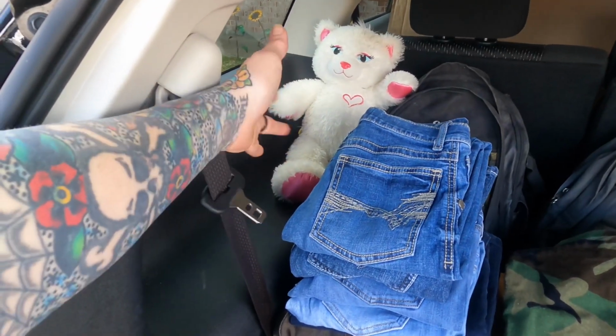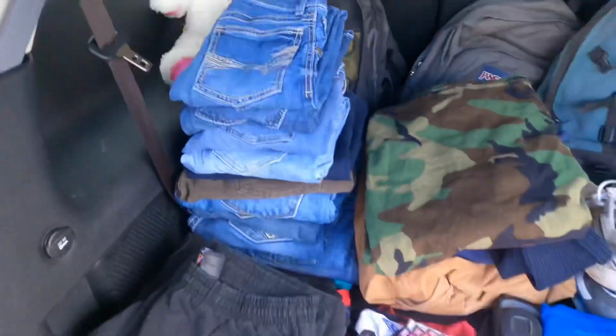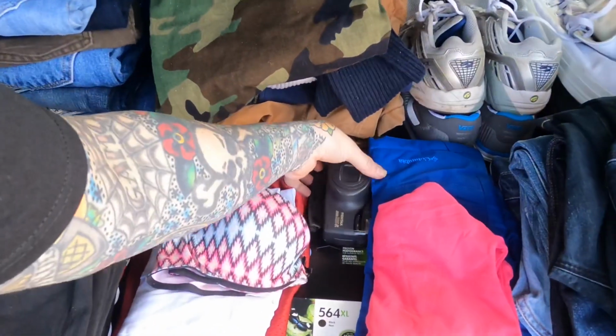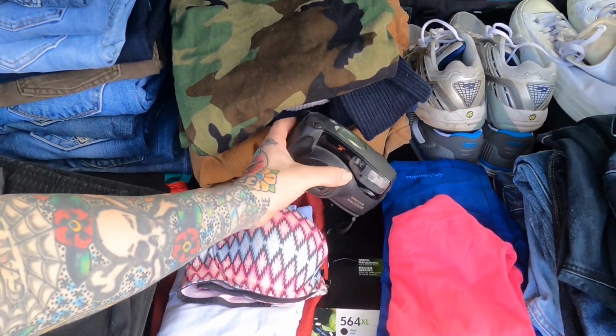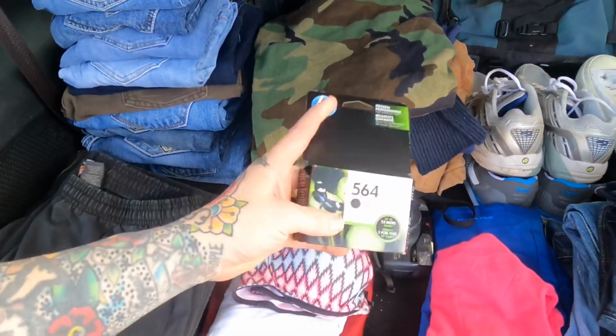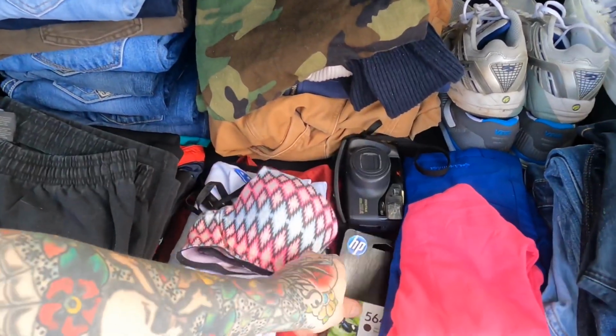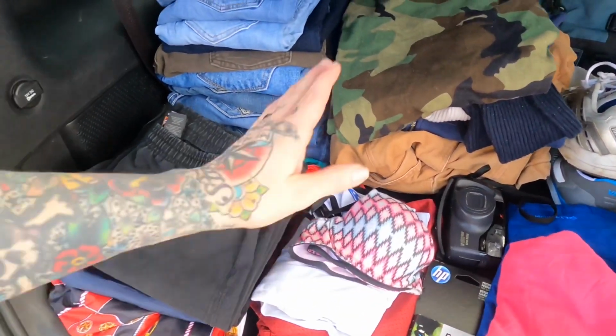Build-A-Bear, it's a specialty one. It's like a glitter cat. I don't know, we sell a pretty good amount of Build-A-Bear. The Pentax Zoom 105R, this is gonna be about $35 to $40. This is just a quick sell, just a brand new HP 564 black. These sell for $15 a day.